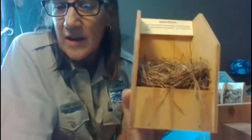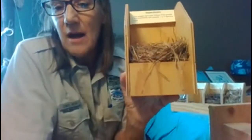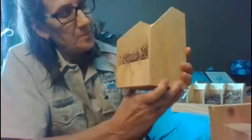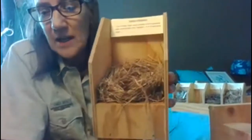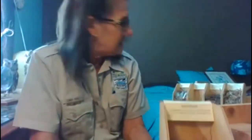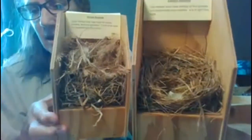When this nest was retrieved by the person who put this together for me, the adults had been killed by house sparrows. So the eggs were not going to get incubated. So that's what happened with this box. But you can tell the difference here. Here's, like I said, the eastern bluebird nest. And here's the house sparrow nest. Quite a bit different in the way they look.